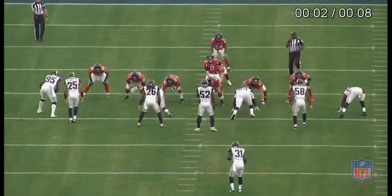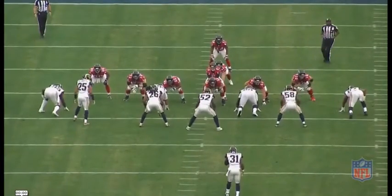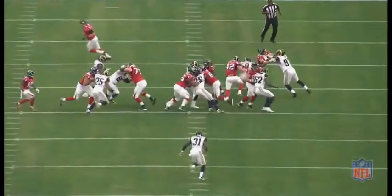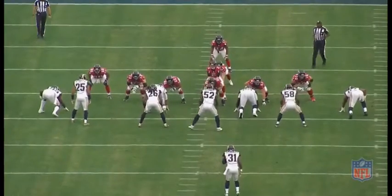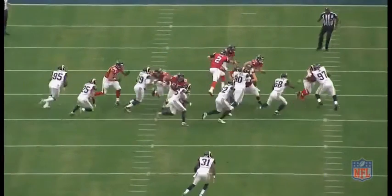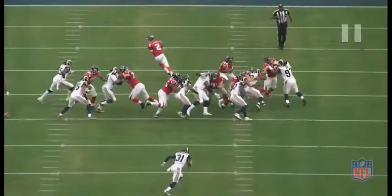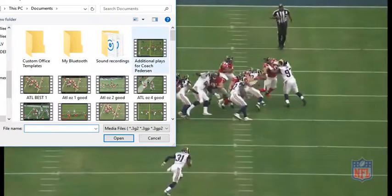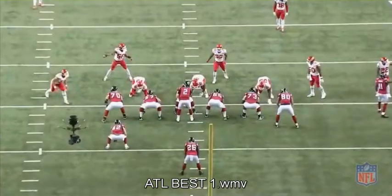Here, this is just one backside tackle on a scoop. Now, this ball could have hit play side maybe, but this is just one I wanted to give you to illustrate the backside tackle scoop blocking the backside three technique.